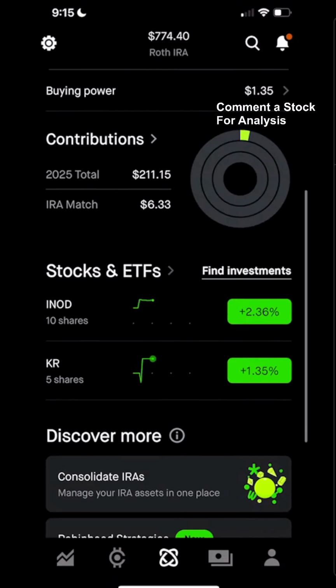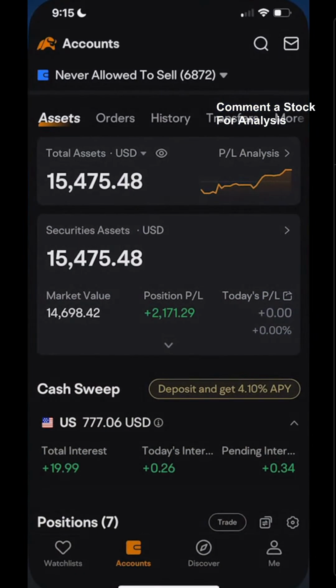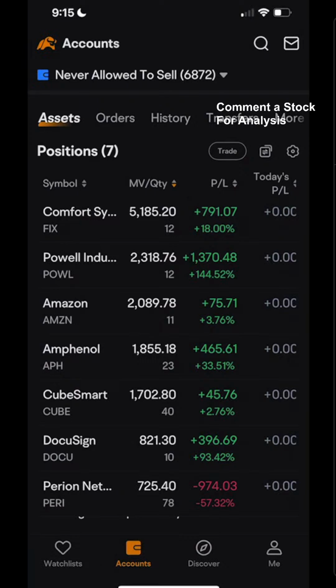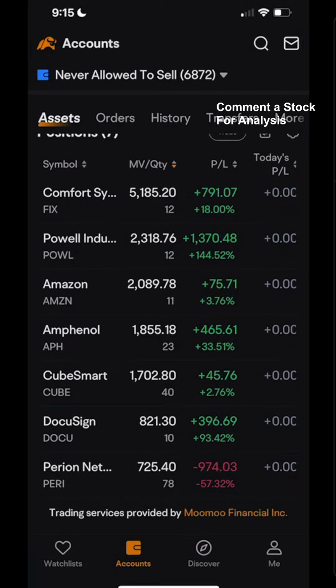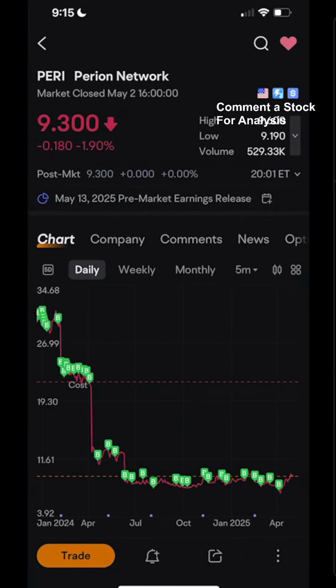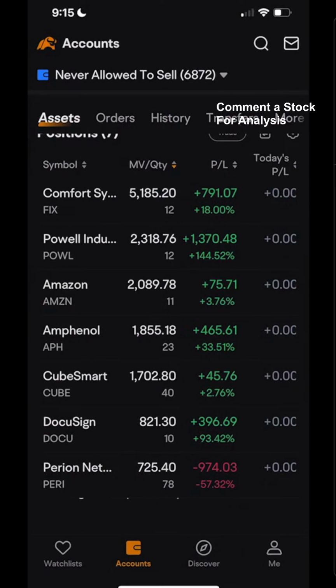Here's my Roth IRA as well. We just got two stocks in here, InnoData and Kroger, which is kind of like a grocery store. And here's my Moomoo account as well. My Moomoo account actually hit an all-time high on Friday, so that was good news. We're up on every single stock in here except Perion Network down here. This is why you don't listen to me. We're still down over $1,000 on that stock.